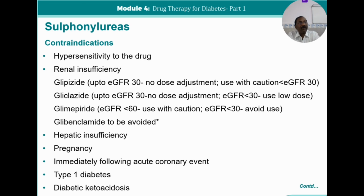Immediately following an acute coronary event, if you use the sulfonylureas, the chances of hypoglycemia are high, and hypoglycemia potentiates tachyarrhythmias, and definitely the patient may die of the arrhythmias. So don't use the sulfonylureas immediately after an acute attack of coronary events.